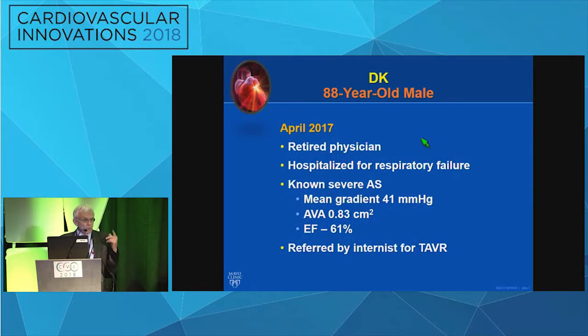This happens to be one of my patients. I had trained under him and then worked with him. He was a retired physician at the time that I saw him as a patient, hospitalized for respiratory failure, had known severe aortic stenosis. Mean gradient was 41, aortic valve area was 0.83, his ejection fraction was 61%, and had been referred by his internist for TAVR.